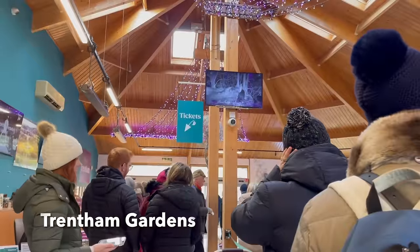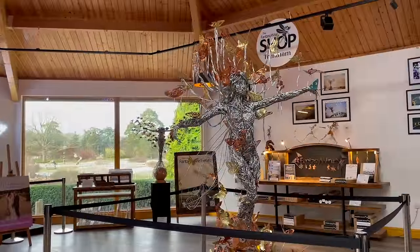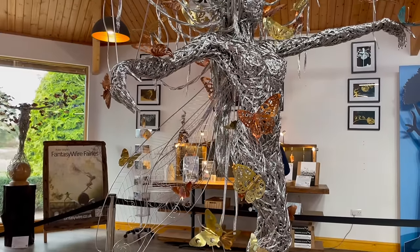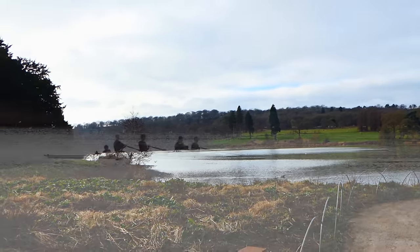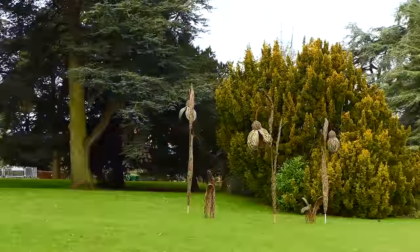This is Trentham Gardens, designed by Lancelot Capability Brown in 1759, home to a small family of recently reintroduced beavers, and where the magnificent fairy wire art of Robin Wight can be found. Capability Brown gardens often have a big water feature like a lake, and they have woodlands and mounds of earth with trees planted, and nature's really considered.